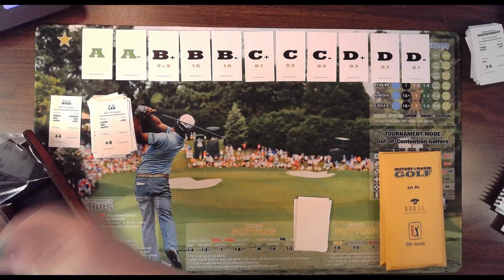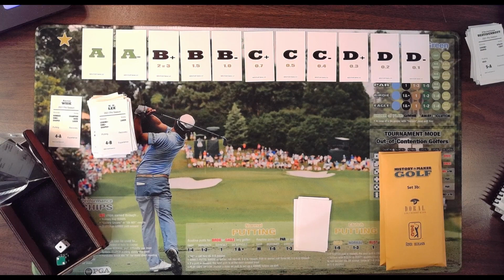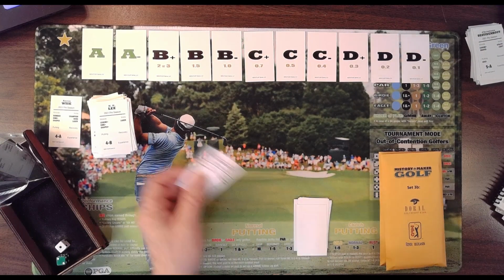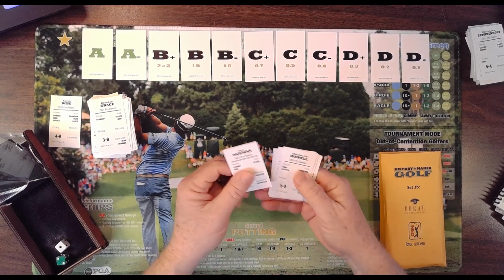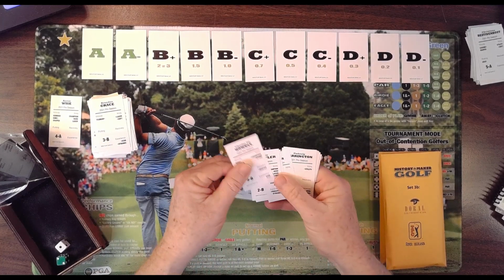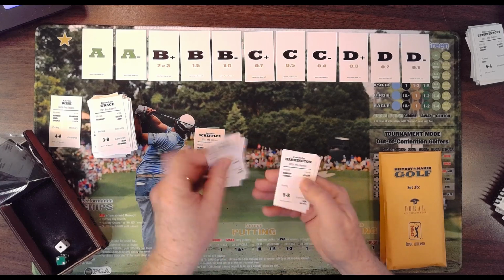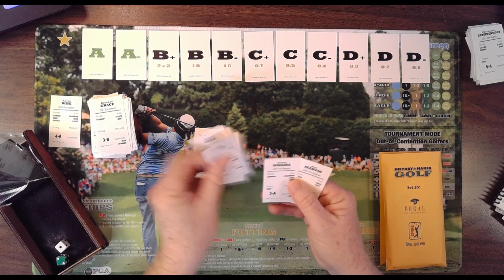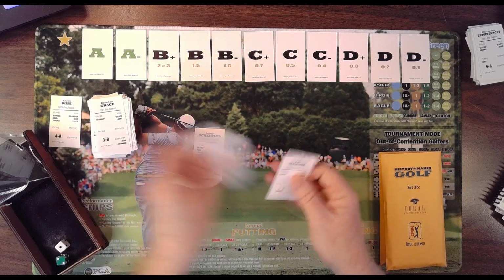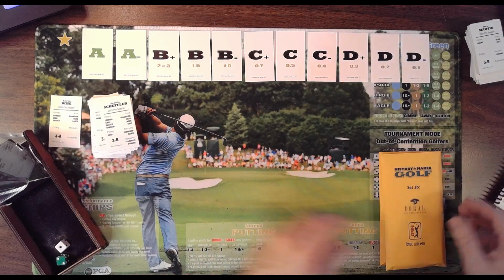And last pile. That's a 12. So draw 1. Brandon Grace, and then the top remaining golfer. So just 1 out of this pile. 2B. 2C, so Patrick Reed is out. And so Scotty Scheffler, the last one to make the cut.